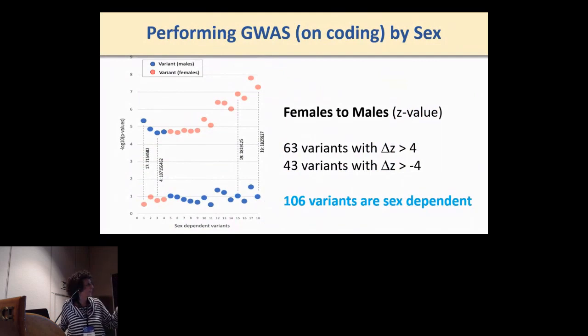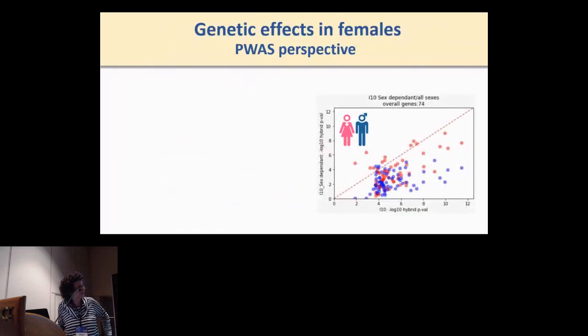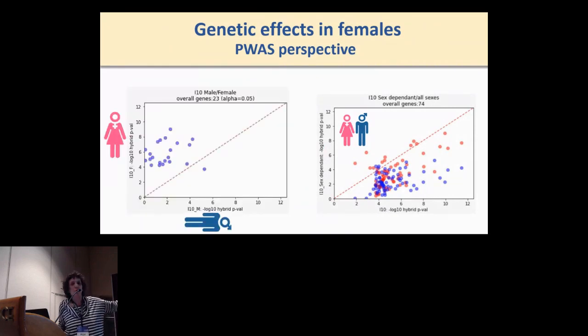Again, these are imputed variants, quite a lot of work behind it. But we can see even in the GWAS that there are a few cases in which the difference between female and male is a few orders of magnitude in terms of p-value. That was very interesting, and we wanted to see whether PWAS can find those differences. What you see here is each blue is male and pink is female, of course. If you look at the hybrid model, the distributions of male and female are not the same. And if you just look at male versus female, you can see that we have many more female genes that were not discovered in males.